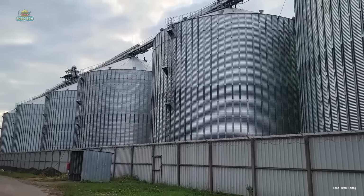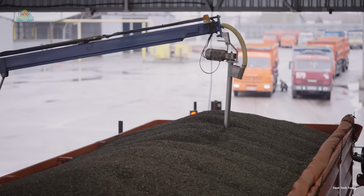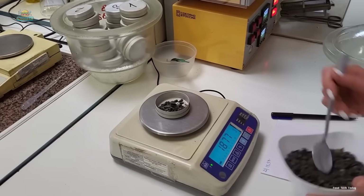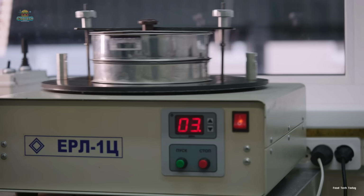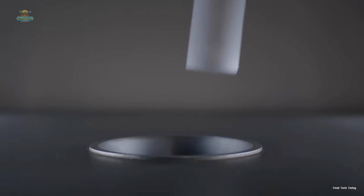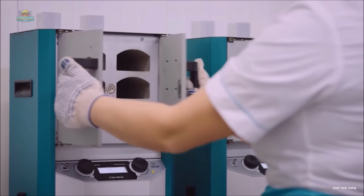However, before they are processed, the seeds must undergo a strict quality control procedure. Samples from each truckload are taken and sent to the laboratory for analysis of key factors such as moisture content, impurities, oil content, pest infestation, and pesticide residues. Only those seed batches that meet the rigorous quality standards are allowed to proceed. Any batches that fail to meet the requirements are returned to the producer.